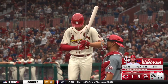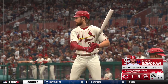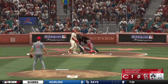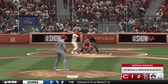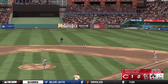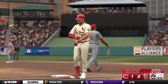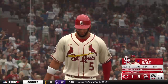Brendan Donovan in the box now. No balls and a strike. Not even close there. And that's ball one. The Cardinals down by a run here in game 3 of this 4-game series. On the ground, right side. And there's 2 down. Batting third, the first baseman, Yandy Diaz.